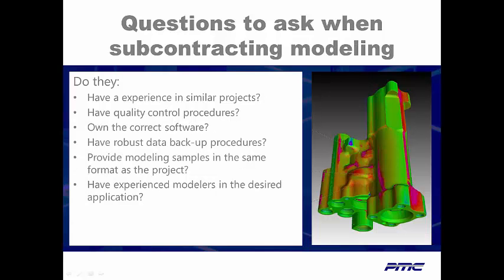So we'll jump into some questions about modeling. These are really distinct parts of the scanning process. You're typically going to have your people that collect the data and then your people who process it into models or do the quality analysis on it. So a lot of the questions should be the same, but they should be asked in regards to modeling. Have they modeled similar things before?